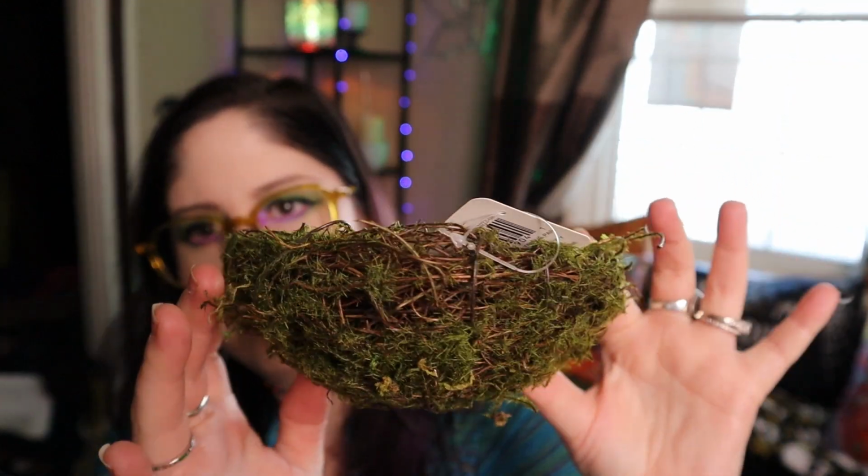I also got another little mossy thing. This is just like a little bowl. I'm probably gonna put fun little crystals or different things into it, again just to add to the whimsical nature of it. I thought this was cool.